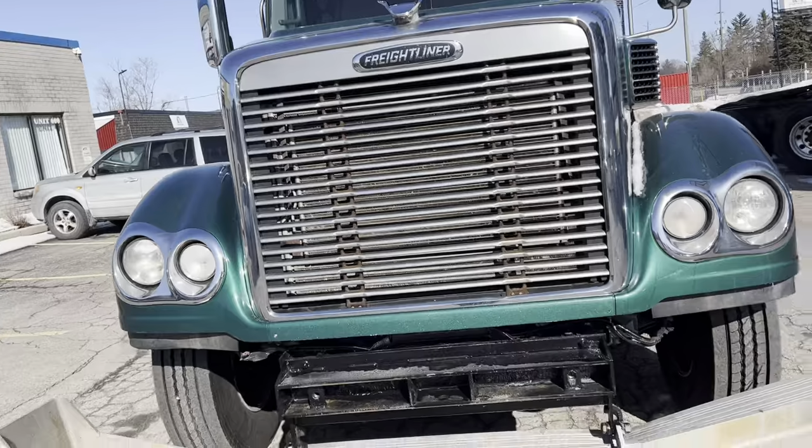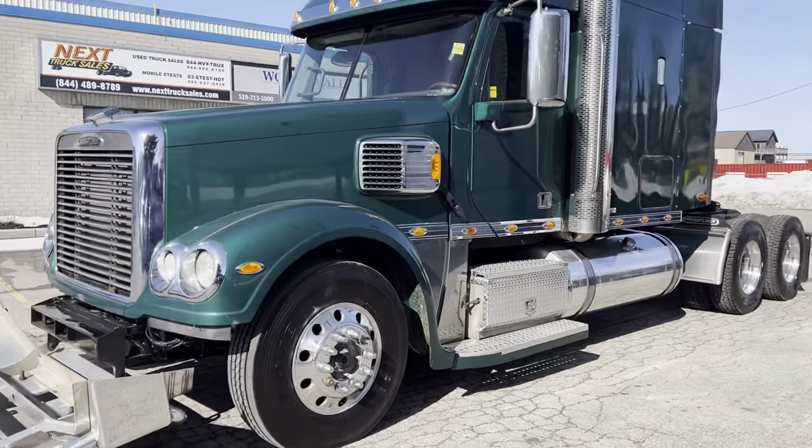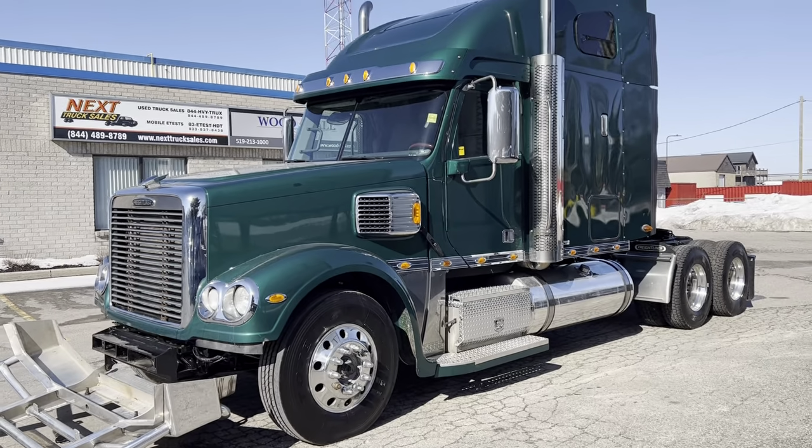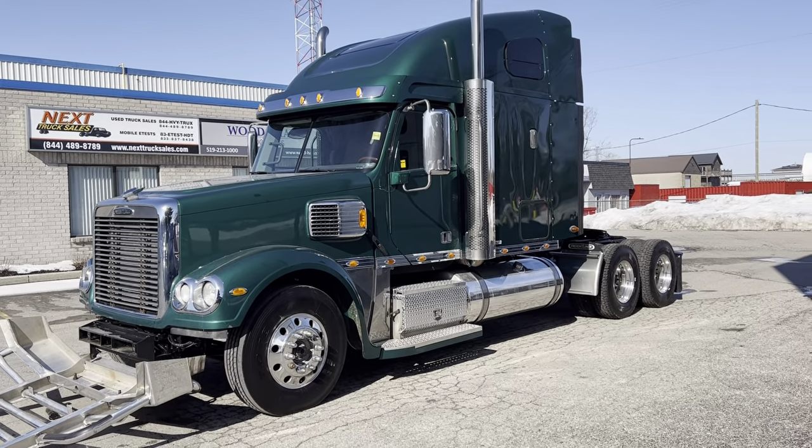There you have it, 2019 Coronado glider, 14 liter, 550 horse, 1850 torque, 13 speed manual, full locking diffs.